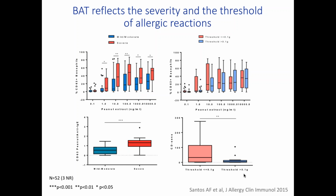So what we saw was that patients with more severe reactions had a high proportion of basophils becoming activated at the different peanut concentrations. And patients with a lower threshold of reactivity had the dose response curve shifted to the left towards lower concentrations of peanut extract in the basophil activation test.